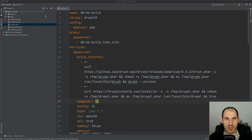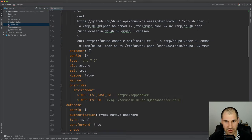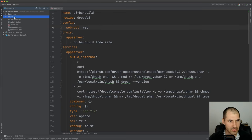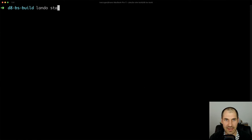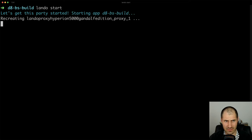Okay, so here is Lando. When you do Lando init, it just generates this .lando file, and I've got Drupal core in here. So now what we need to do is go back to terminal, clear so you can see it at the top, and type in Lando start. Hopefully everything just works because the Docker images have already been downloaded. Let's see how taxing my computer gets.